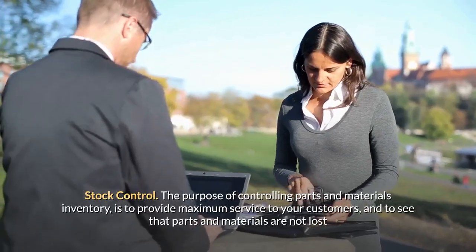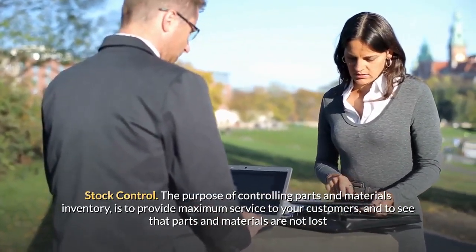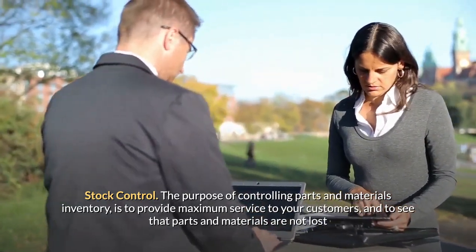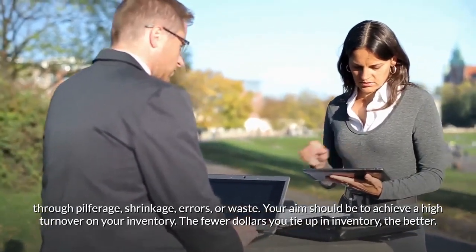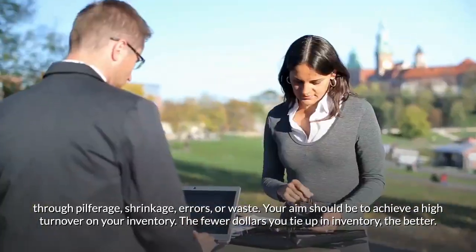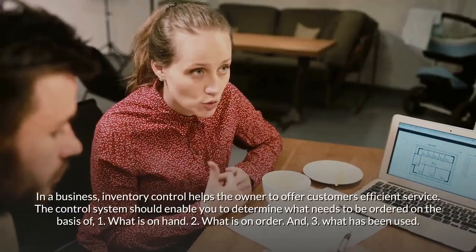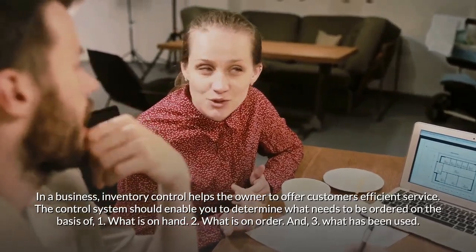Stock control. The purpose of controlling parts and materials inventory is to provide maximum service to your customers, and to see that parts and materials are not lost through pilferage, shrinkage, errors, or waste. Your aim should be to achieve a high turnover on your inventory. The fewer dollars you tie up in inventory, the better. In a business, inventory control helps the owner to offer customers efficient service.